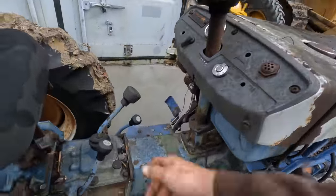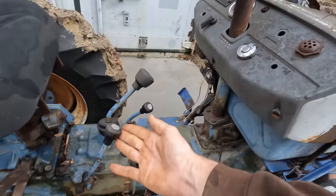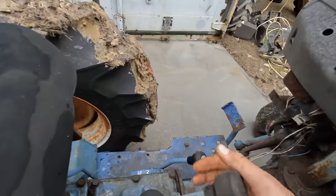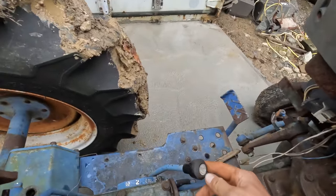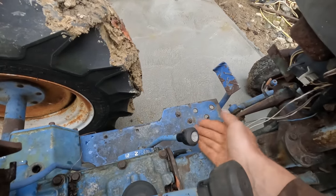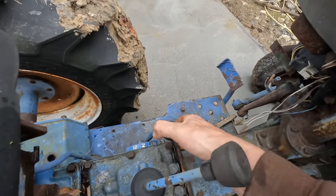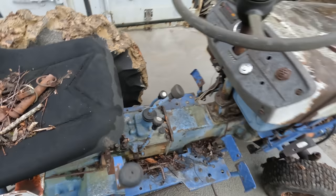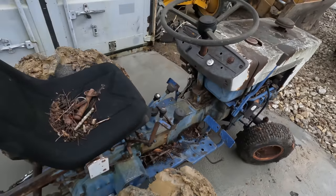What else do we have here? I'm not sure what that lever even does. We got a three-speed main gearbox here. And then it looks like we've got a three-speed transfer case kind of thing, like three ranges, I think. Could be wrong on that. Like I said, I don't know anything about these Mitsubishi tractors.